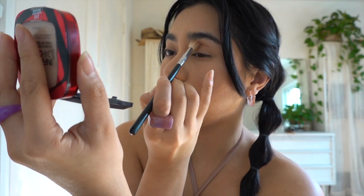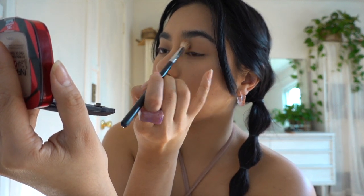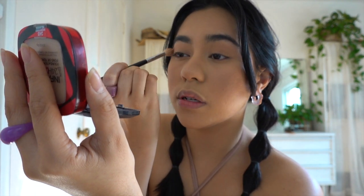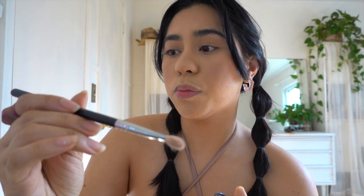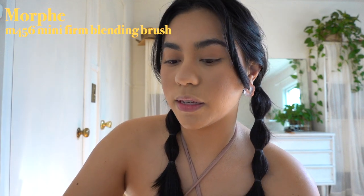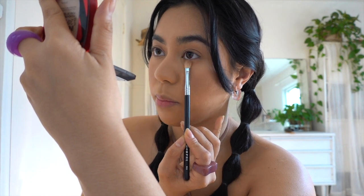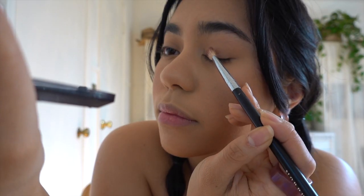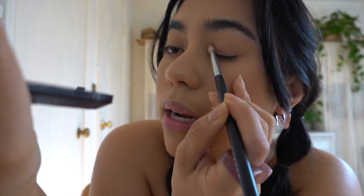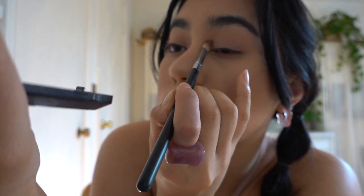I'm gonna place it on my crease area, and it's actually pretty pigmented. It shows color really quickly without having to apply too many layers. I'm gonna take a smaller brush, the Morphe M456 brush. I'll be taking the same dusty rose color, just brushing that on the bottom of my eyes. And then I'm gonna take that same brush and go into the metallic color. It's just a nice little flush of sparkle.